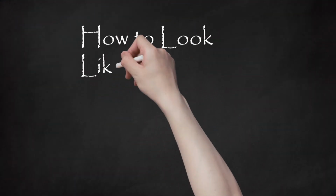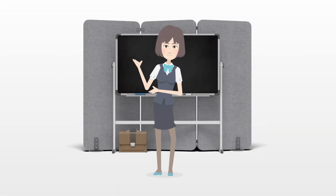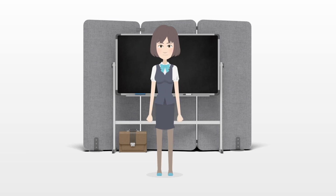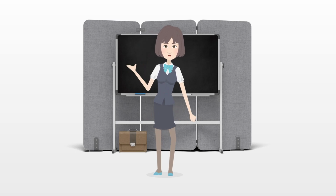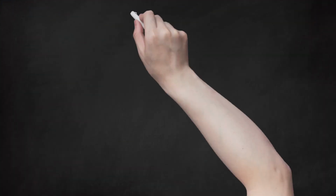How to look like Havana Brown. Havana Brown is a beautiful Australian singer. She has a wonderful style, which this article will give you steps on how to attempt to copy her. Steps.